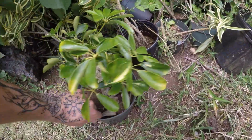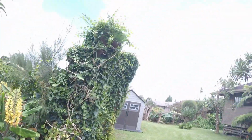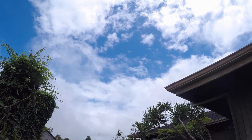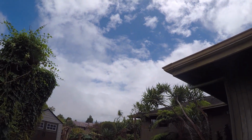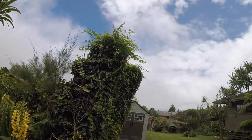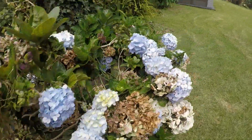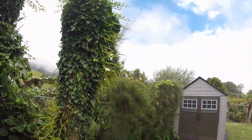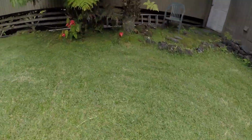So check this out. This is going to be a bonsai. Yeah. This is just another day in Hawaii. Look at that. Right around 2,400, 2,500 feet in elevation. Depends. Could be around 3,000 sometimes. Nice shape, long, nice.